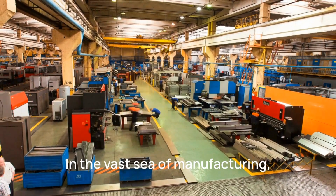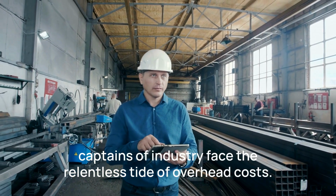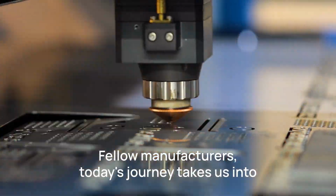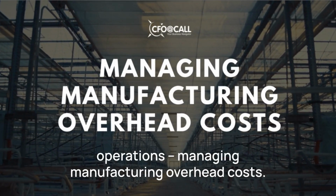In the vast sea of manufacturing, captains of industry face the relentless tide of overhead costs. Today's voyage focuses on steering through these costs without losing speed or direction. Fellow manufacturers, today's journey takes us into the heart of our operations, managing manufacturing overhead costs.